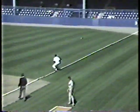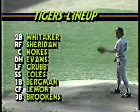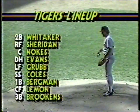Let's take a look at the relay here. Sheridan coming up, the double by Hassey down on the corner. There's a relay throw from Whitaker to Noakes, and with 2 out, third base coach Doug Rader decided he'd take a shot, and he lost. And a lot of people may be wondering, the catcher dropped the ball after that, how come he was still out? Well, he was taking it out. The tag had already been made.